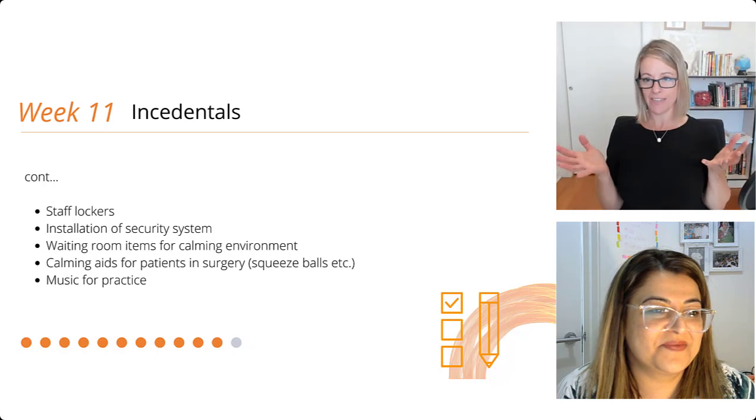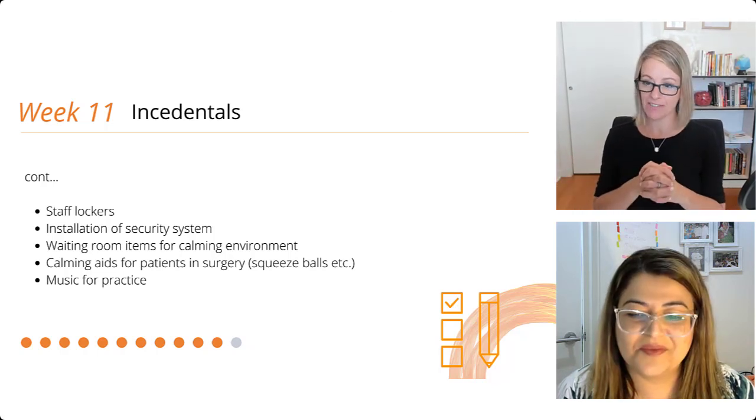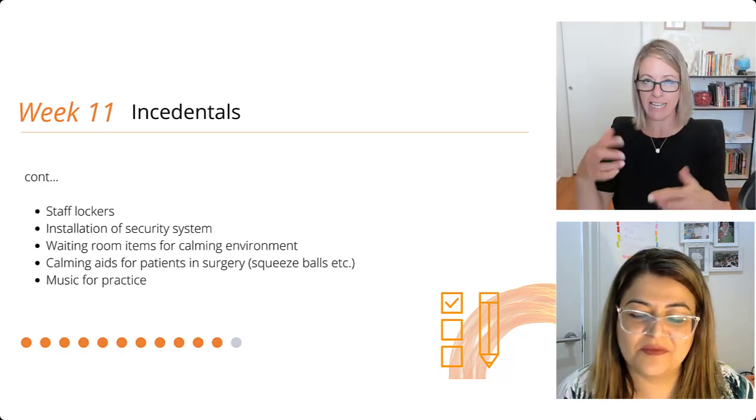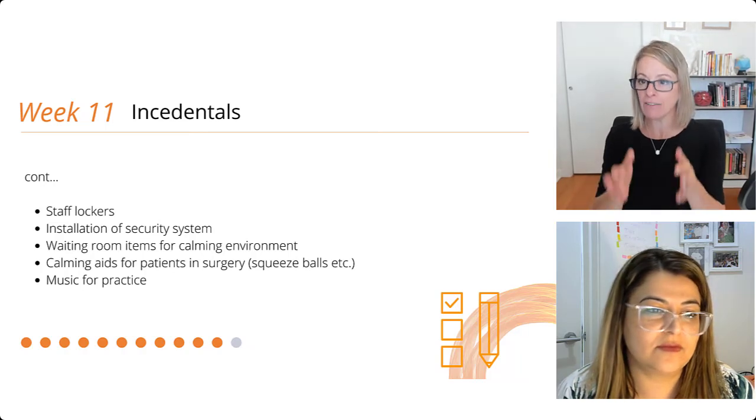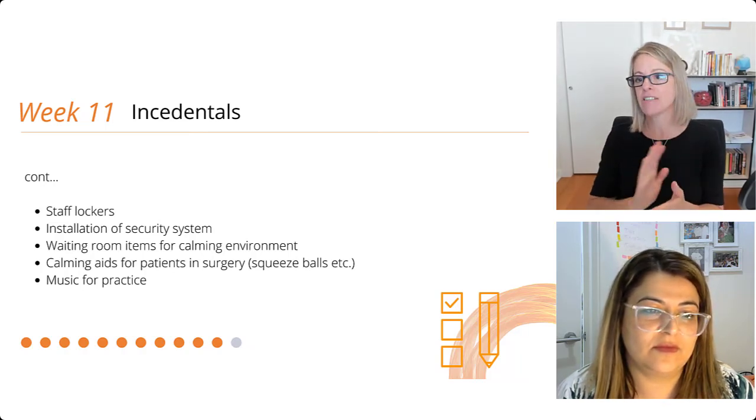So there's a whole raft of things that are going to start being added to your list of things. Just imagine yourself operating every day, and what are you picking up, what are you using, what are you doing, and start recognising early on all the things that you need to have up and running from day one, just to make sure that things are as smooth as possible.